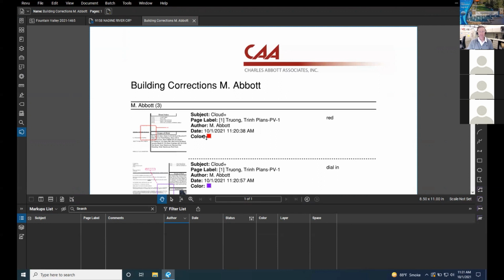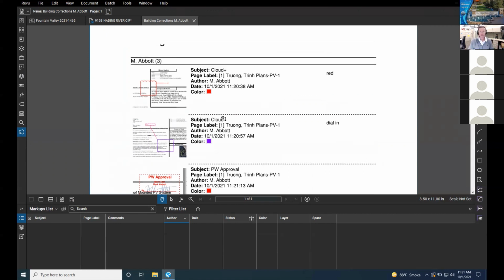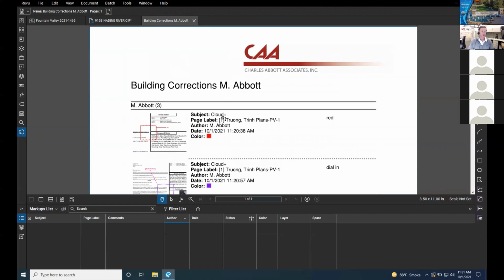So it creates a nice little summary, especially on a large plan set. On a small solar plan set, you might not need to do this, because it's all of 14 pages. They can find your corrections. They can click through. But on a larger plan set, sometimes this is nice to have for them. Or if your department chooses to do it for everybody, so be it.